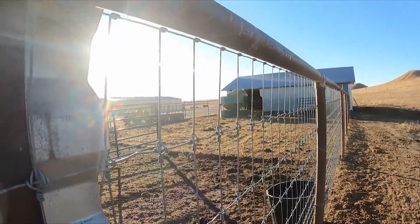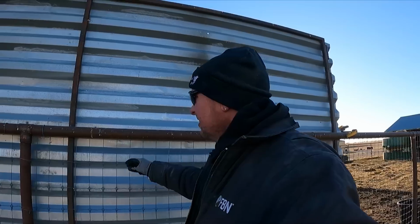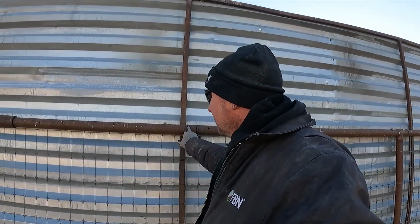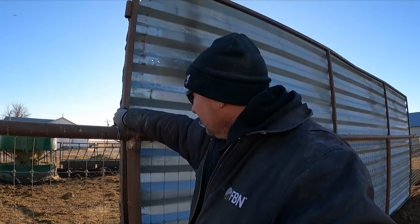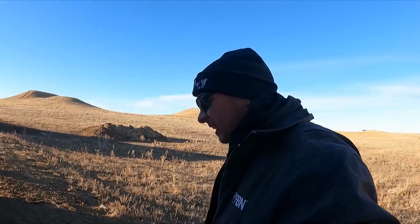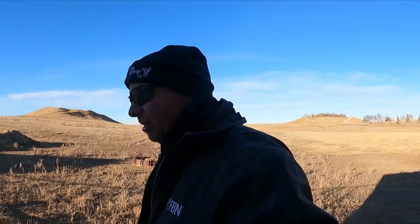All right, well, that's one down. Now you can see how this is going to lay in here. We're going to have to put bolts here, here, and over here, which I kind of missed. I think we can make it work still though. And then that should be able to hold this whole thing up. So, or at least that's my hope.